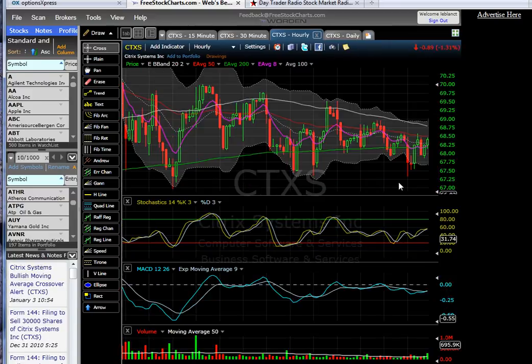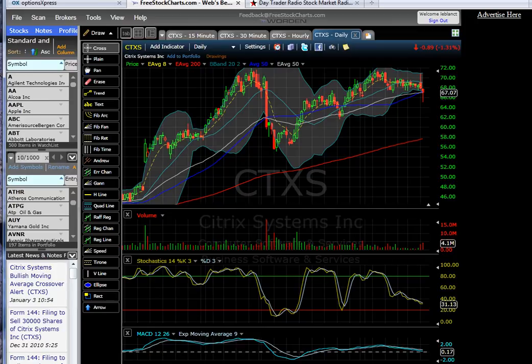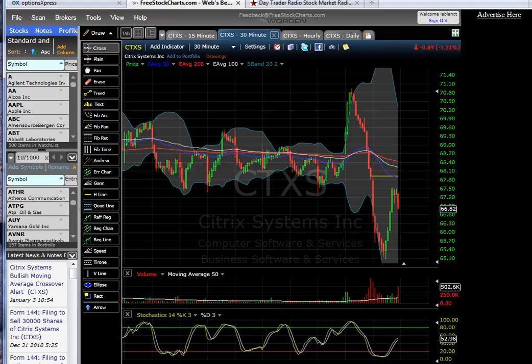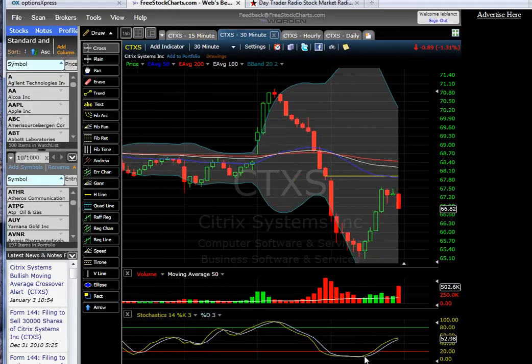CTXS got shaken out this morning. As I mentioned yesterday, I didn't like this shooting star candle. I mentioned that if we broke down below this candle, that would be my stop. I did get out. I was afraid that we might continue on down, so discipline ruled the trade here. But looking at the 30-minute, I quickly noticed that we became oversold very quickly, and we got a buy signal on the upside. So we got in on this candle here, and I got back in the January 70 calls. So for the time being, we're back in this trade. I was down $300 this morning on 10 calls. I got back in on this particular buy signal on the stochastics.